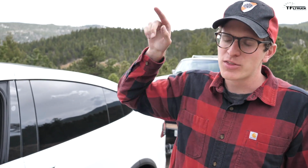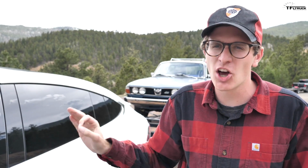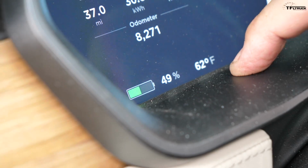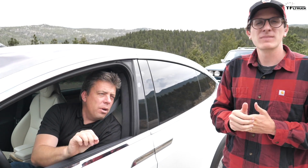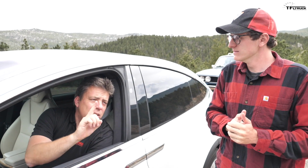We made it to our turnaround here, 32 miles through Boulder and then up the mountain. Now I guessed that the Tesla would be up here at 39% towing. Andre, was I close? I'm at 49. Oh, not that close. Not that close, but I still used about 33% of the battery, which means 1% per mile. That's a lot, actually, Andre.